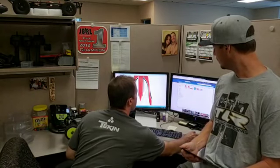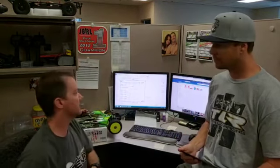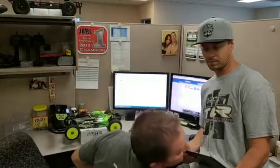And then what happens here at Horizon is most of these decisions are made by group. My taste in something obviously is my taste in it. I like fluorescent yellow. It's not really a great color for an RTR, to be honest. It's not a really popular color. It doesn't sell a lot. But for me, I'm older and it's easy for me to see on the track.